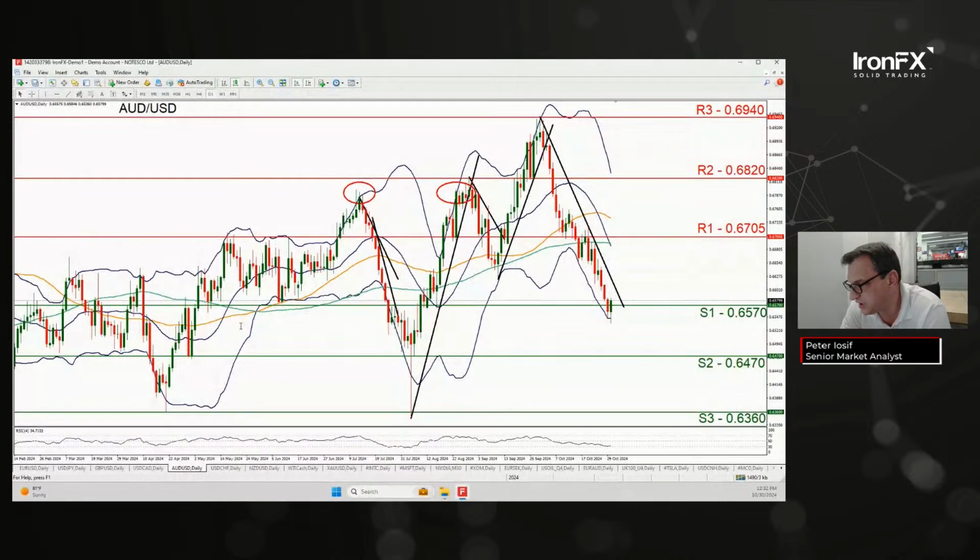Once again, the bearish outlook remains for AUD/USD. We expect the pair to breach the 0.6570 and start aiming 100 pips lower, the S2, 0.6470.